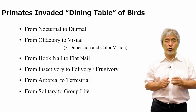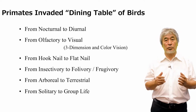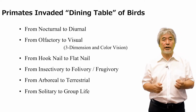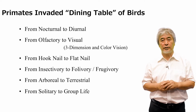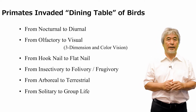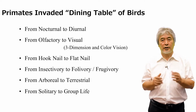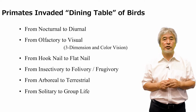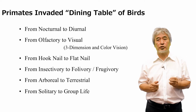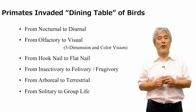Increasing body size required a stable and large amount of foods, so primates gradually increased leaf eating in their diet with increasing body size. Feeding competition with conspecifics led some primate species to expansion of home range and to formation of groups.